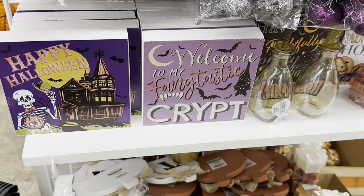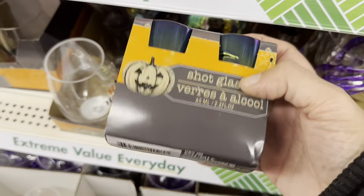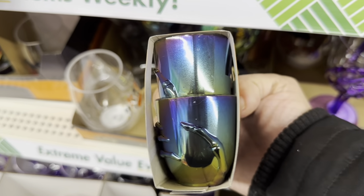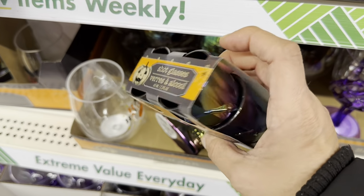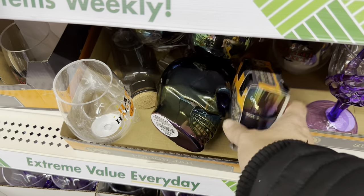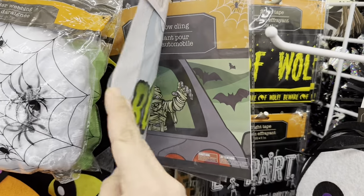And now we're gonna jump over to fall and Halloween and anything like that. I've done a lot, but I'm just pointing out some of the things that look new to me. Here's a four set of little shot glasses, iridescent with the little skeleton hand holding it. These are car window clings.